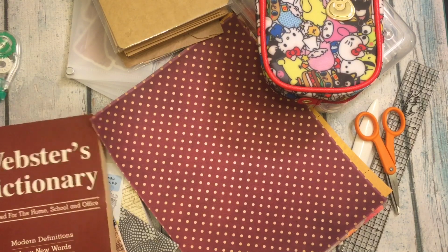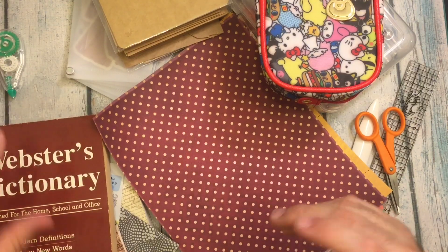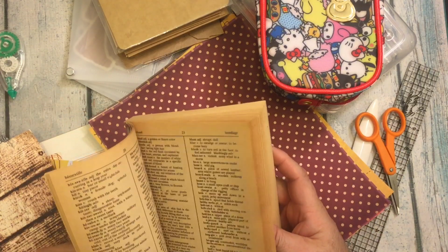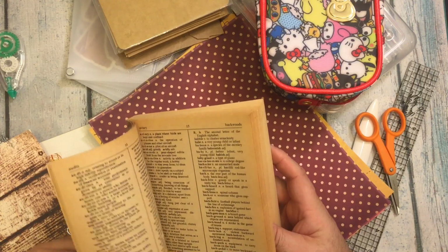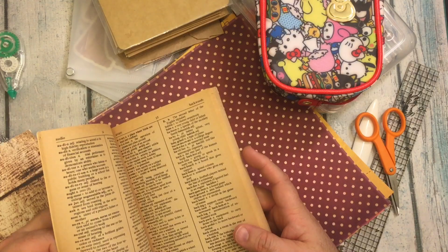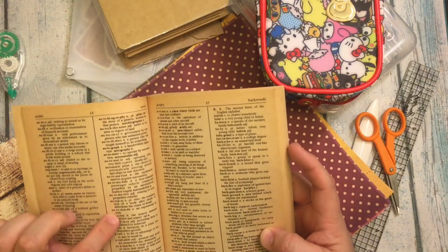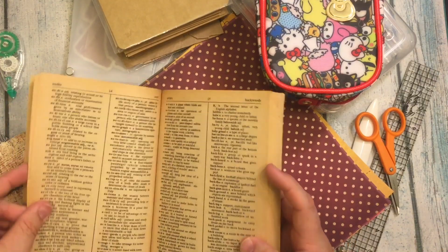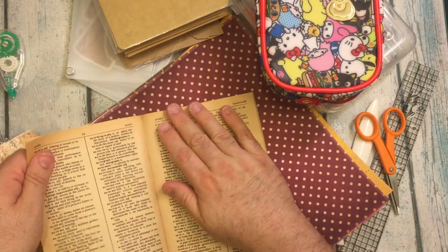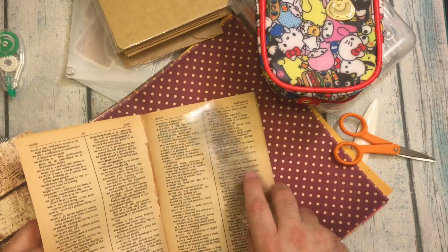Okay. Oh, and we got glue sticks. So, I'm gonna look through here, see if they have like autumn, A-U-T. Autumn, the season between summer and winter. Okay, I'm gonna rip this page out. This horrifies me to do, but that was the reason that I bought this book. It's the first time that I'm doing this.